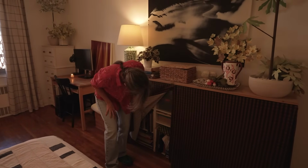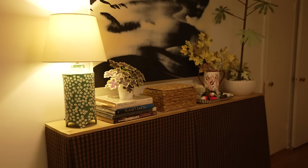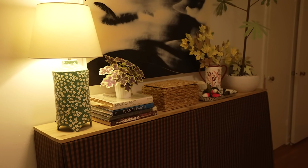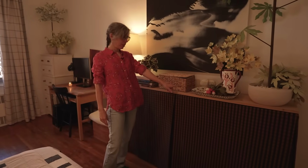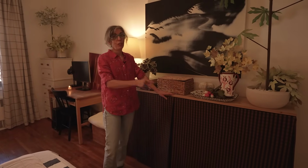Oh, this is funny. I hope there's nothing in there that you don't need to see. These are just inexpensive Target shelves because I wanted something narrow here for storage. And then I just sewed this table skirt and put this hunk of wood on here. But really what's under there is just cheapo Target shelves.